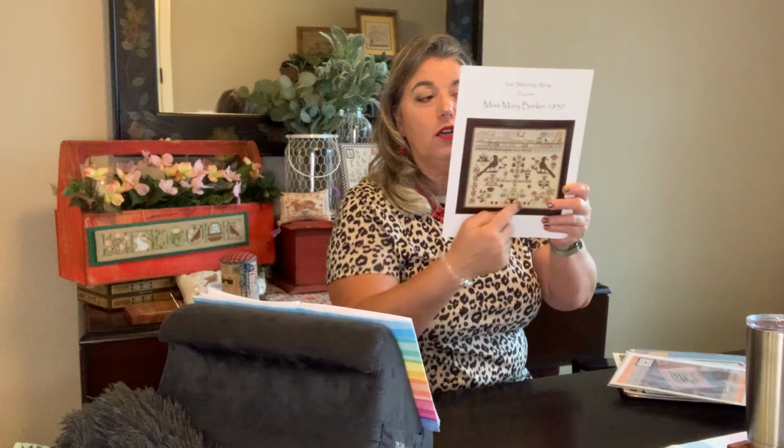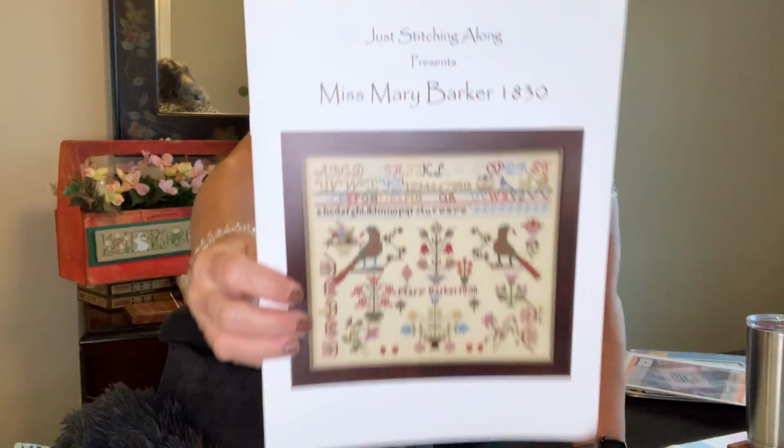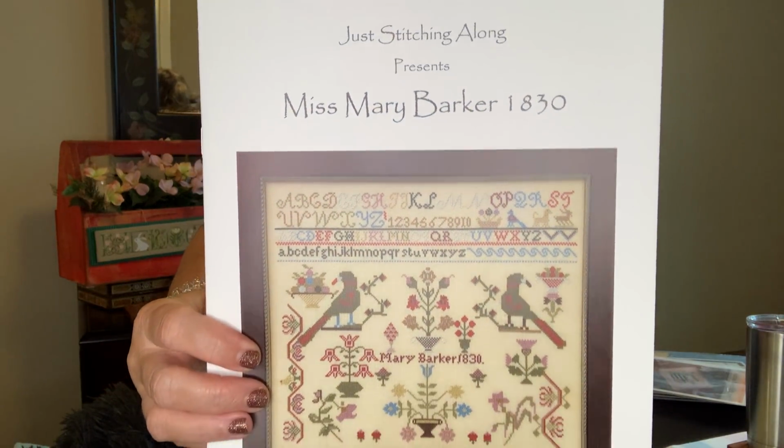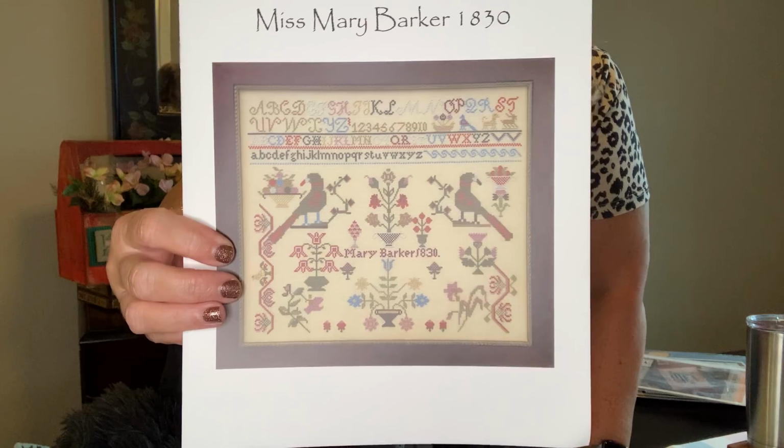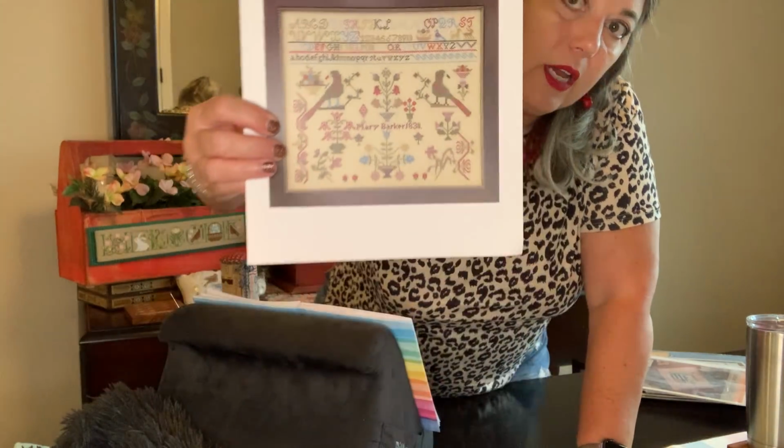Sarah Lockhart is another one. It is a little bit taller and skinnier, but she is beautiful, by Just Stitching Along. Krista does them, and they are just stunning. So pretty. So I can't wait to get that one going.